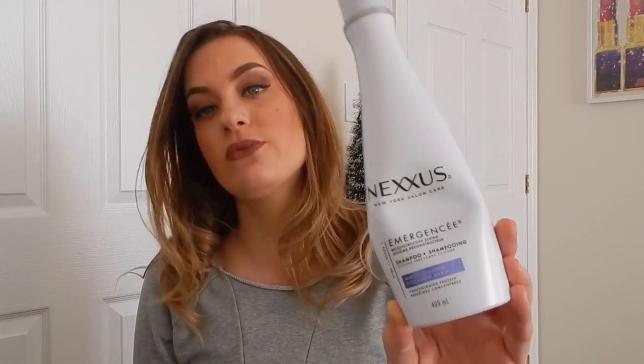I have the Nexxus Emergencee Shampoo. This is the Marine Collagen Concentrated Protein Formula. Another thing that I really like, I actually just bought a duo pack of, I don't know if it's the Emergencee or the Humectress, but it was a duo pack of the shampoo and conditioner. And I haven't used a Nexxus product that I haven't been satisfied with yet, so I think that they're a pretty solid brand.